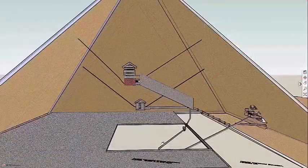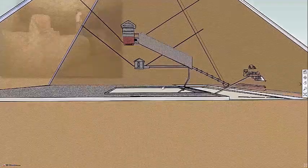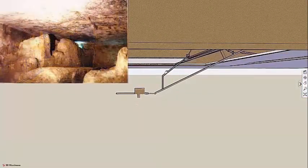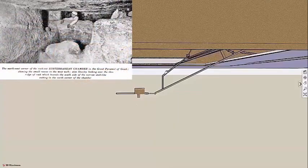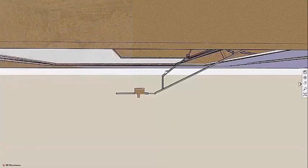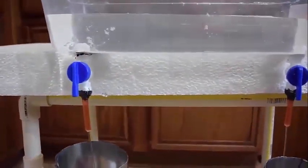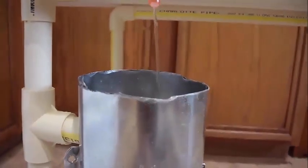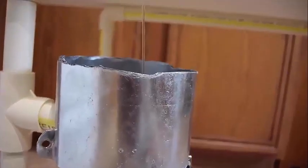Another oddity is the Subterranean Chamber. Why would the builders go through such great lengths to make a chamber and yet leave it unfinished? Now that you know the basics of the internal anomalies of the pyramid, let's take a look at an electrical generator that the ancient Egyptians may have known about. This simple device has no moving parts, just falling water.